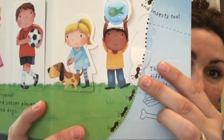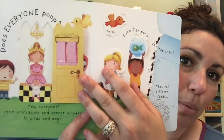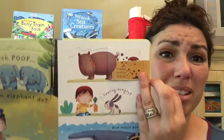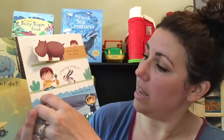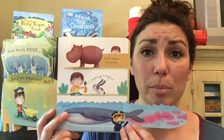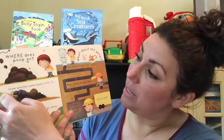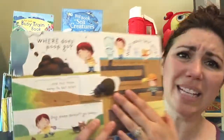You can see that little trail of poop. Even princesses poop. Everybody poops. Hippos scatter theirs. Don't stand too close. And blue whales poop pink. Who knew that blue whales poop pink? Where does poop go? Some beetles make balls with it and roll them away to eat later.